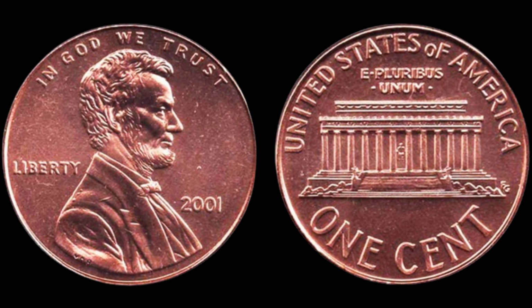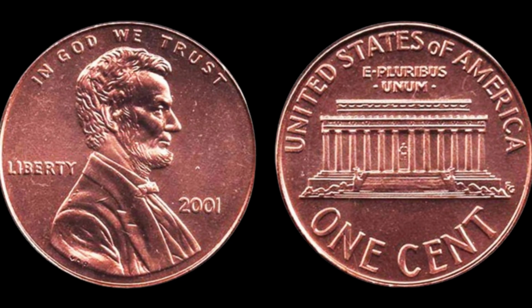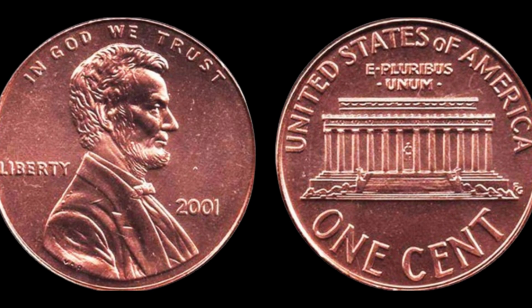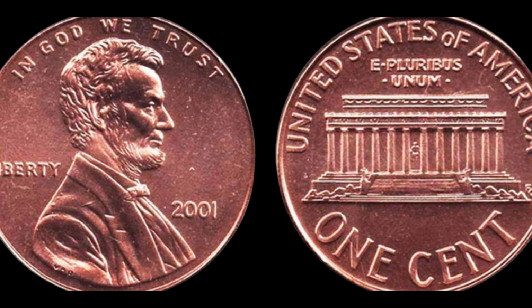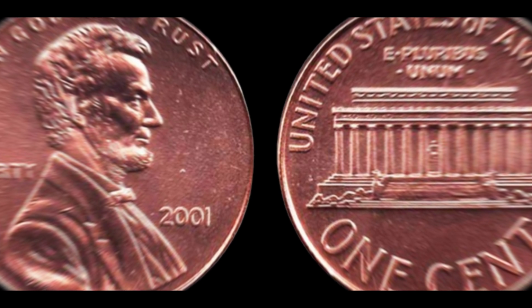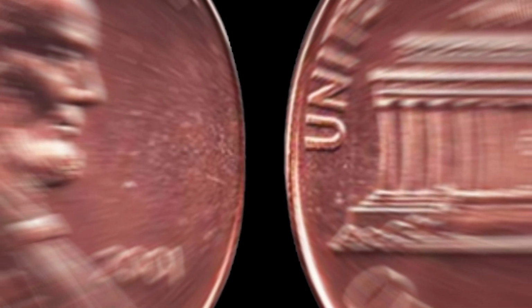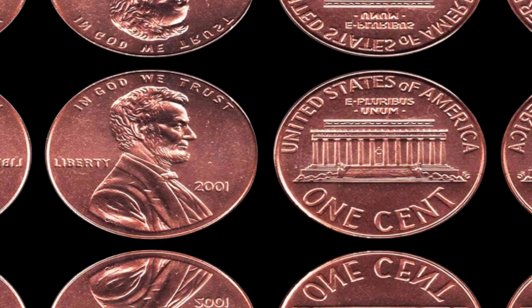The Lincoln cent was first introduced in 1909 to commemorate the 100th anniversary of Abraham Lincoln's birth. It was the first U.S. coin to feature a president's portrait, and it quickly became one of the most iconic coins in American history. Over the years, the penny has gone through several design changes, from the wheat reverse that ran until 1958, to the memorial reverse that lasted from 1959 to 2008, and finally, the current shield reverse. But no matter the design, the Lincoln penny has always been a favorite among collectors.